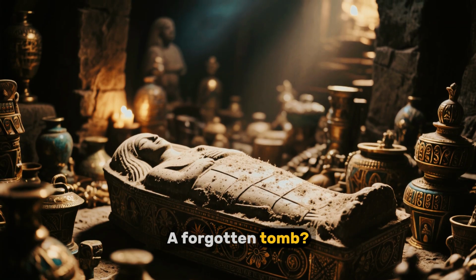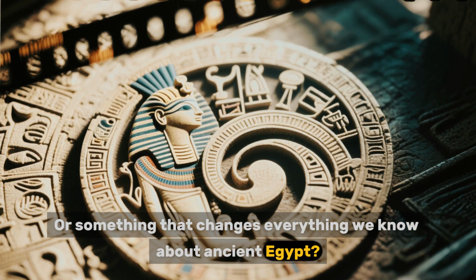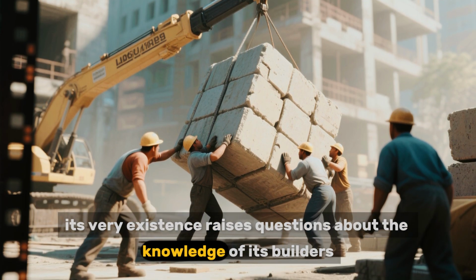A forgotten tomb, a lost technology, or something that changes everything we know about ancient Egypt? The pyramid was built from granite blocks and without modern tools. Its very existence raises questions about the knowledge of its builders.